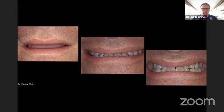So let's look at this. We mentioned it a little bit earlier about over eruption and wear and also vertical dimension. So we have three types of patient that we will see with wear. A patient who doesn't wear his teeth at all, a patient who wears his teeth at a reasonable rate, and a patient who wears their teeth more rapidly or more severely. Let's look at what happens with those three patients, with the compensatory mechanisms as well.